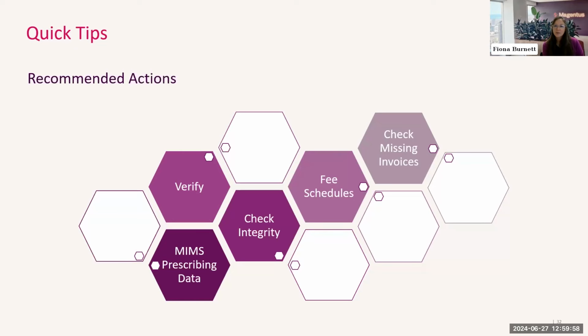New MIMS prescribing data is released on the 1st of every month, so we recommend updating regularly to ensure your practitioners have the most up-to-date drug information available. As with any updates, make sure one person is responsible for this, and again, it should be at a time where there is one single connection to the database. This ensures the data integrity of the information that you're importing into your database.